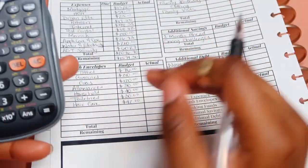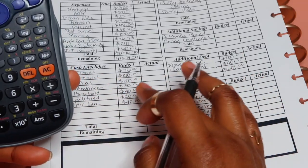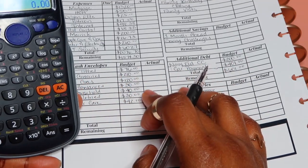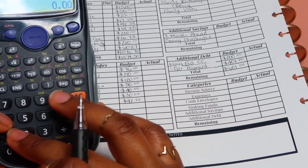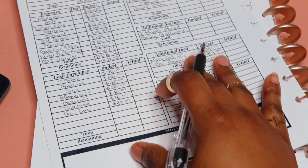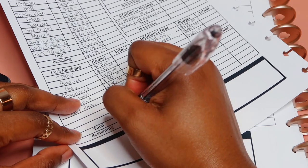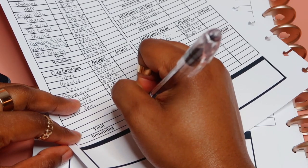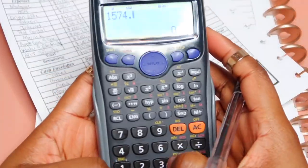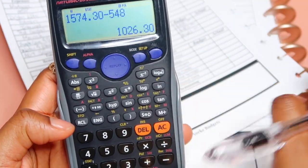So what we're gonna do is we're gonna do the calculation of what this is. So this is 76 plus 210 plus 120 plus 30 plus 40 plus 30 plus 42, and that equals $548. Okay, so it's a total of $548. Okay, so what is $1,574.30 minus $548? That is $1,026.30.